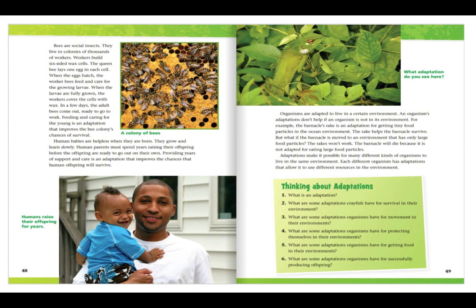Thinking about adaptations. What is an adaptation? What are some adaptations crayfish have for survival in their environment? What are some adaptations organisms have for movement in their environment? What are some adaptations organisms have for protecting themselves in their environment? What are some adaptations organisms have for getting food in their environments? And what are some adaptations organisms have for successfully producing offspring?